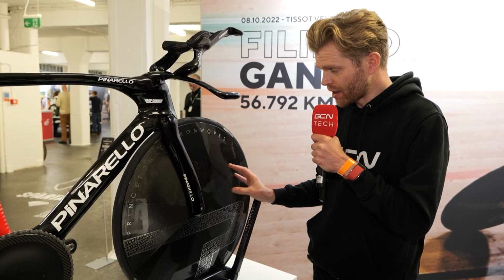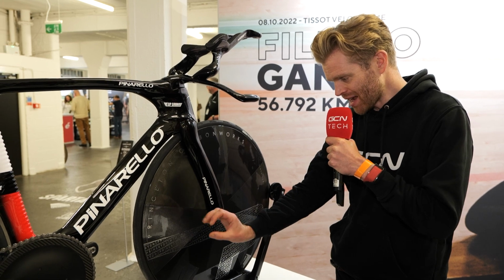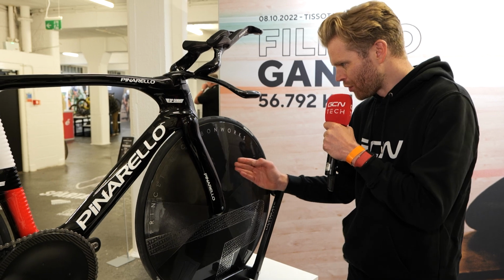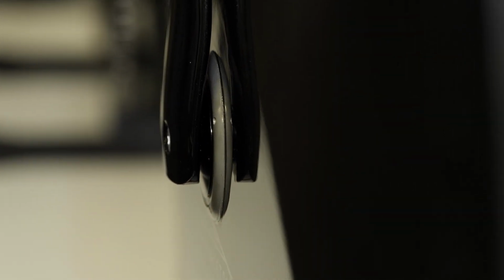Both Bigham and Ganna used the same Princeton Carbon Works wheels. These have been customized. They actually say Top Ganna on them in nice metallic silver graphics, and then Princeton here. But the way in which these fit into the bike, as I said, against the stays, the gap is absolutely tiny. They fit very well and presumably are very aerodynamic within this particular frame.